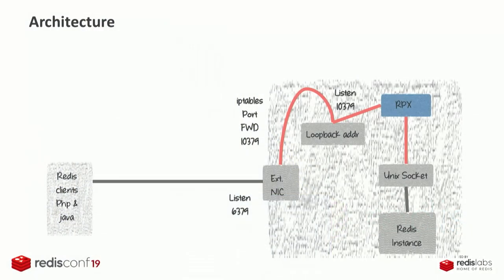So what did we do? There's a provision in Redis instances where you can actually also listen on a Unix socket. So we enabled that feature so that the Redis instance starts listening on the Unix socket too. We deployed a service called the secure proxy on the host that talks to the Unix socket, to actually talk to the Redis instance. And it's also listening on the loopback address.